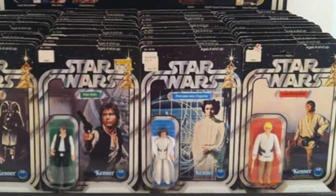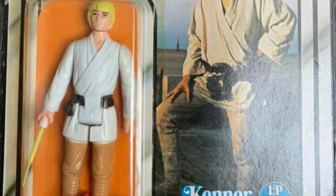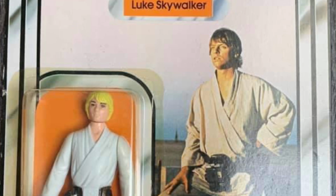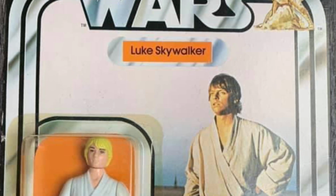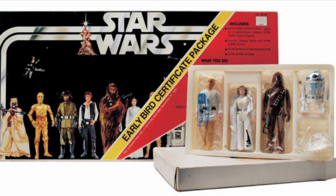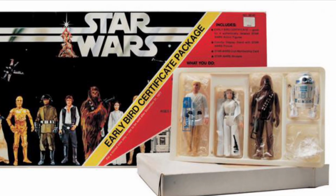Packaged in a blister card, the first Luke Skywalker release was Farmboy Luke sporting his famous dusty white robe and boots. Kenner manufactured millions of Lukes, and most came on cards, but the earliest option to get Luke Skywalker was in the now super rare early bird set. Back in 1977, kids had the opportunity to mail away for Kenner's first 4 Star Wars mini action figures.